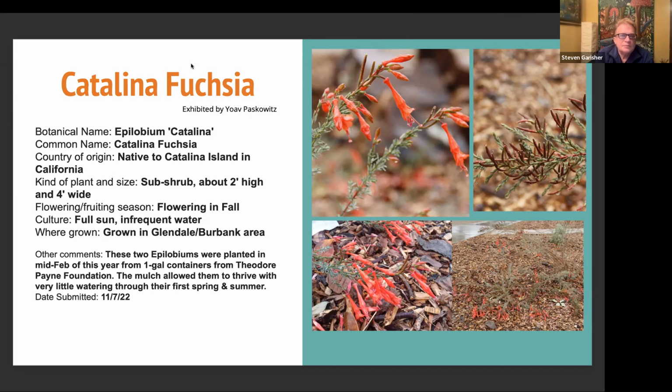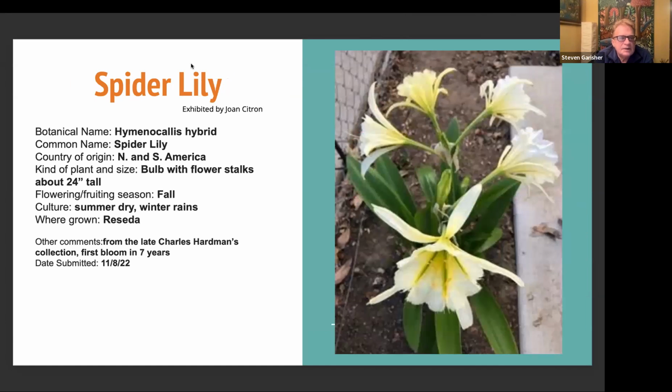This is from Jones Citron. It's Hymenocallis, a hybrid spider lily. There are many of these in whites and creamy colors, creamy yellows, and different configurations with the petals. Some of the petals are a little bit reflexed and look more like a cat's claw or something. These are quite interesting, easy to grow, tough. She says this is from the late Charles Hardman's collection, and it's the first bloom in 7 years. That's a long time to get it to come up to bloom.